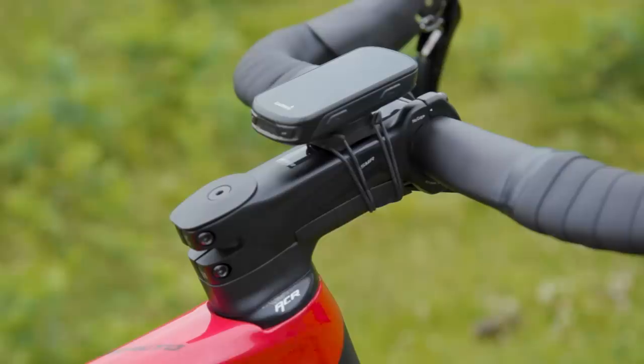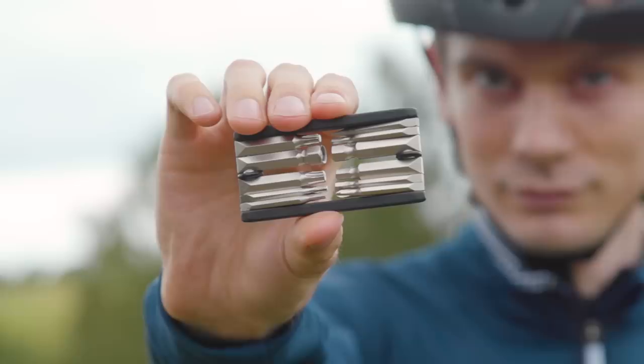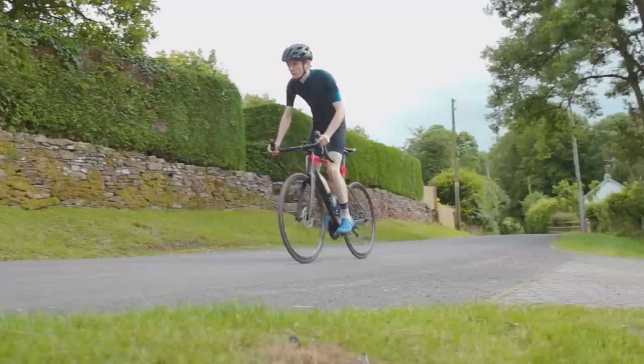The Merida has a final couple of tricks up its sleeve, and I really like these little details. The first is that there's a multi-tool nestled underneath the saddle which lives permanently on the bike. The second is that the cutout in the seat post, which is there to add a little bit of flex, also houses a useful little rear light, which means that you're never without a light on this bike. Just a nice thing to have.